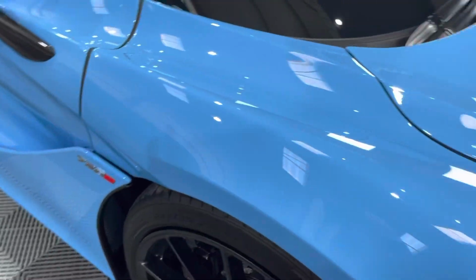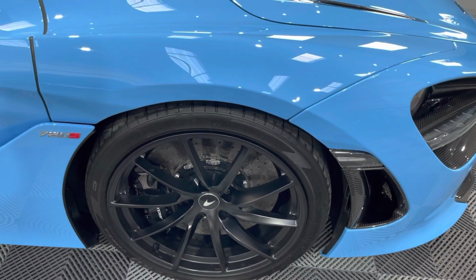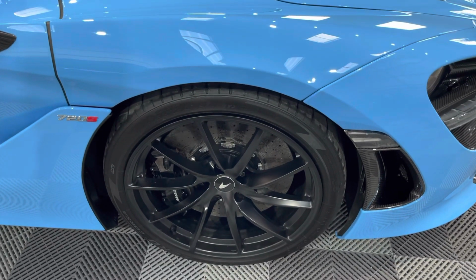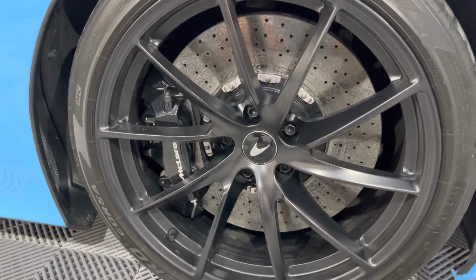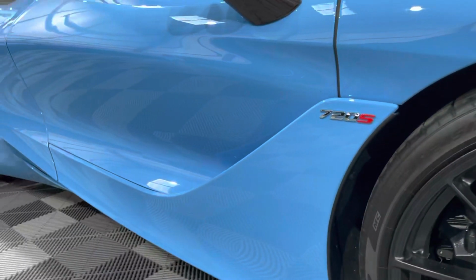The wheels are the ultra lightweight 10-spoke satin black wheels, which alone were about £10,000 as an option. Obviously you've got the carbon ceramic brakes as well, with the gloss black McLaren calipers.